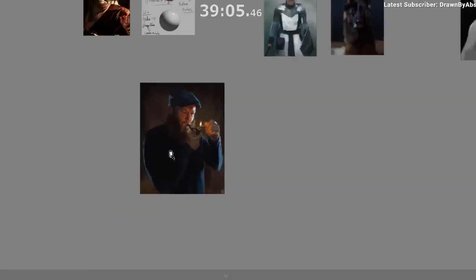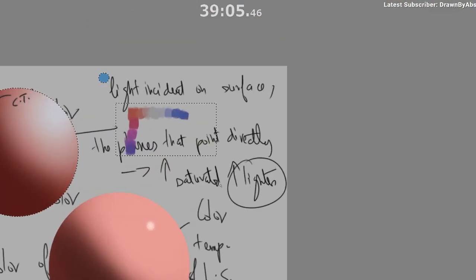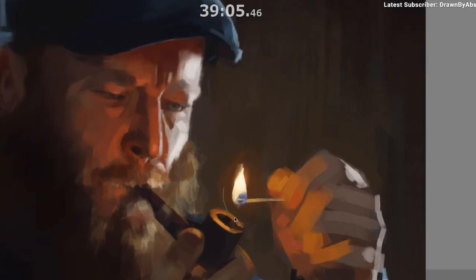Now remember, again, I'm going to really hone this into your brain here because it's really important. It's really changed my life when it comes to colors. So light incident surface. Maybe I'll say this a bit simpler, right? Basically what that means is that if I have a light source in my setting, it's going to have an effect on the things in my setting, the planes, aka the oriented surfaces in my subject, in my drawing. The planes that are facing this directly are both the lightest and also the most saturated. Really, really important. The planes that are facing this are the lightest and the most saturated.